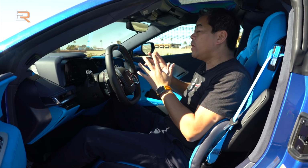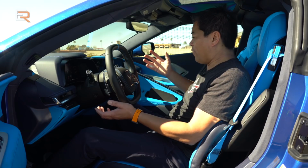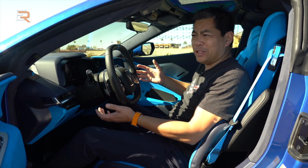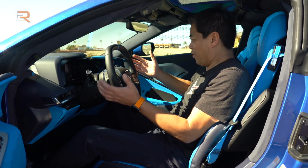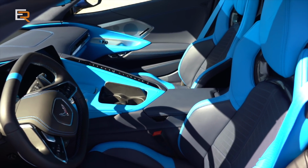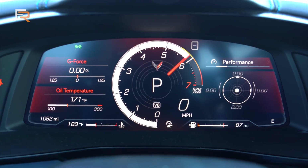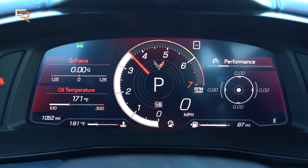General Motors really went to town when designing this interior. You feel like you are in a jet fighter cockpit. You're basically isolated. You're in a little pod here. Right in front of you, you have a digital display, very crisp. As I mentioned earlier, man, oh man, that head-up display is so clear.